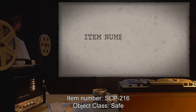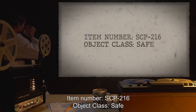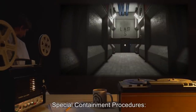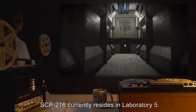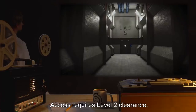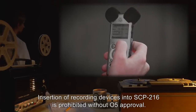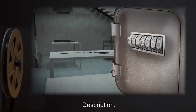Item number SCP-216. Object class: safe. Special containment procedures: SCP-216 currently resides in Laboratory 5. Access requires Level 2 clearance. Insertion of recording devices into SCP-216 is prohibited without O5 approval.